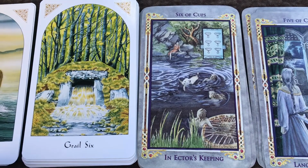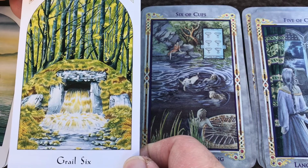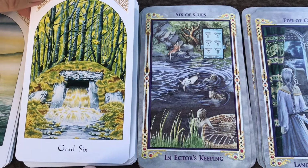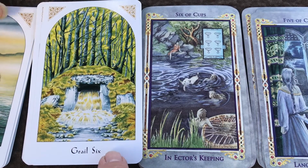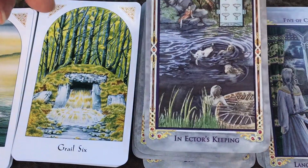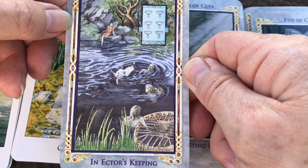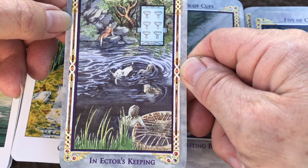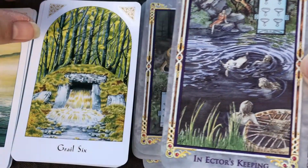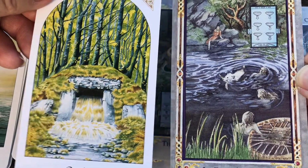Okay, Grail 6, or Six of Cups. Look how stunning that is. Boy, that's beautiful. The flowing water, harmony, peace. And here is another beautiful Six of Cups in the Legends deck. It's called In Ector's Keeping. Very playful, joyous time here. Look at the pup. Very sweet. So that is Six of Cups in these decks.